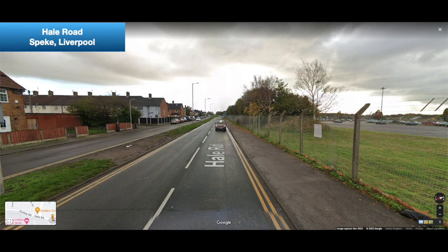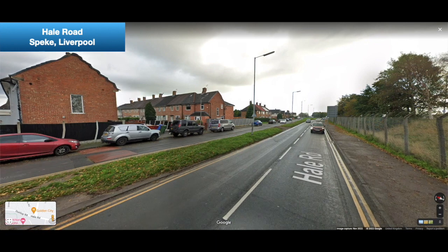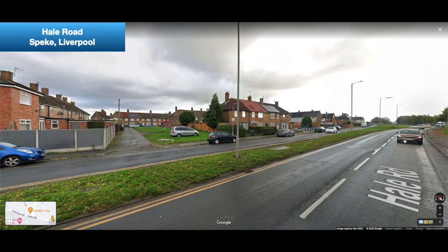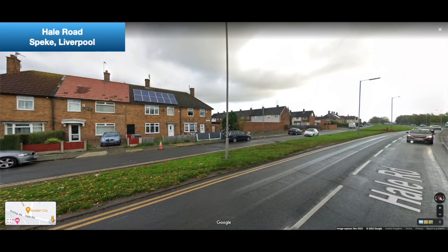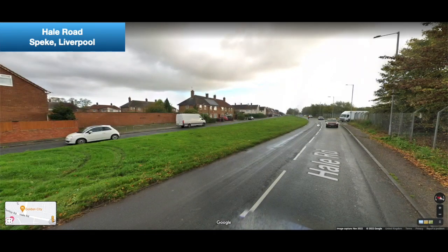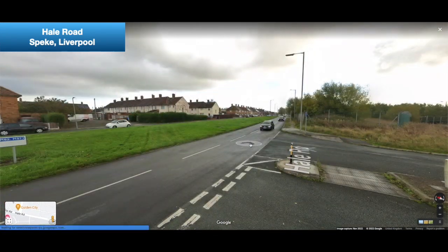Until we get to Hale Village, unfortunately there isn't much to see around here other than a shitload of houses. And guess what? A shitload of houses. So unfortunately you're going to have to put up with a shitload of houses. Sorry for repeating myself, but I'm actually right.